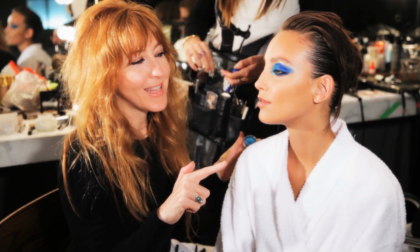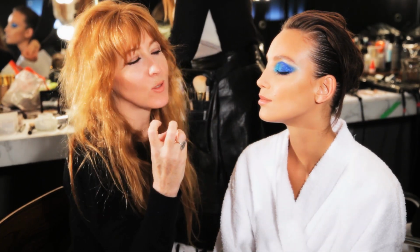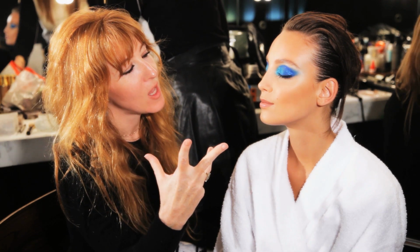The look that I've created today is, close your eyes, very inspired by peacock feathers. If I think of David Bowie, I think of Jerry Hall, I think of those moments. It's quite fashion, it's a fashion colourful eye.